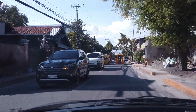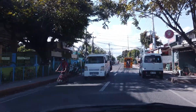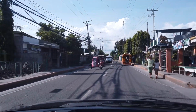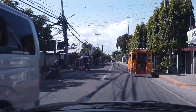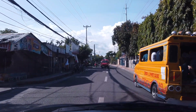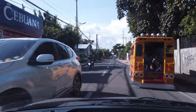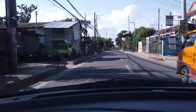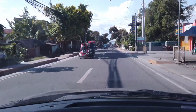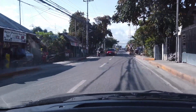So at the end of this road, we will be turning right on the crossing. We're going to be turning right, going to Cordova. This is the Marigondon Elementary School on the right side. So you see there's Marigondon up ahead, which is the Marigondon Beach area, Maribago on the left side, and Cordova on the right side. We will be going to Cordova because we will go back to Cebu Island via CCLX.